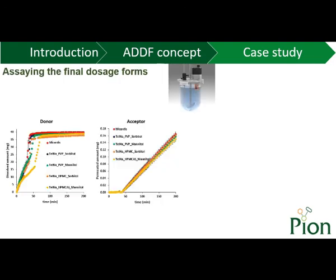The macroflux system coupled with in situ fiber optic concentration monitoring has been used in this final investigation. A biorelevant media conversion protocol, as explained before, was used in the dissolution vessel. The donor data on the left side shows a delay in disintegration and dissolution for the HPMC-AS mannitol tablet, but it also reached 100% dissolved after about 60 to 70 minutes. The permeation to the acceptor started after the media conversion, and the flux was constant in the study time frame.